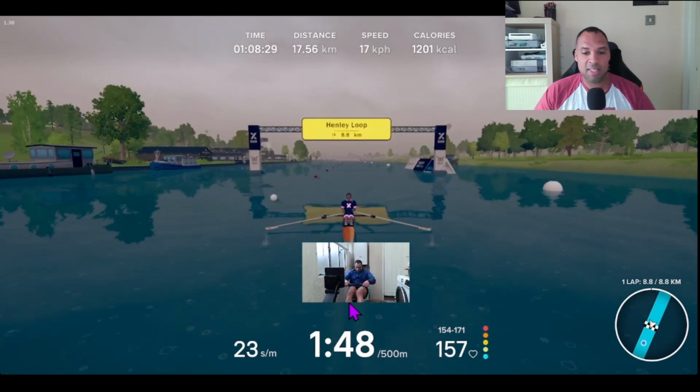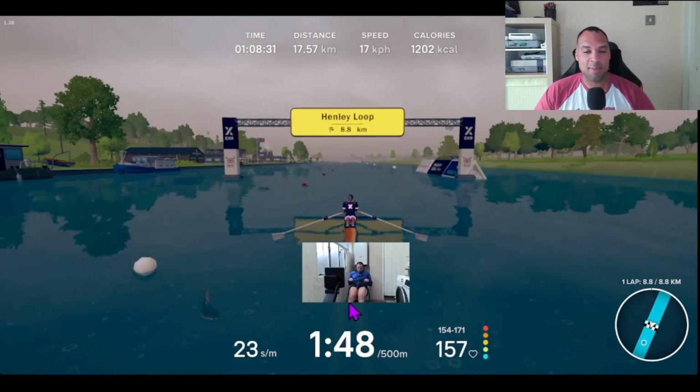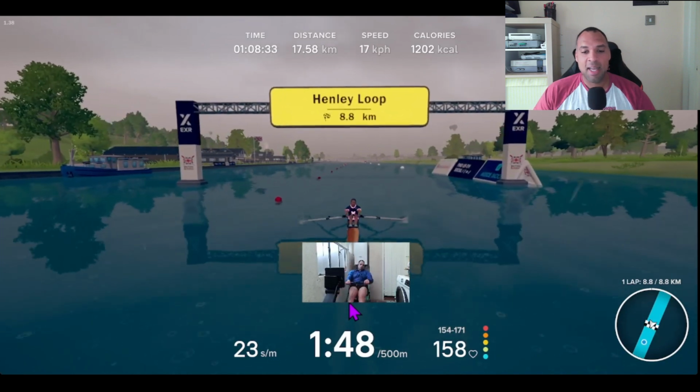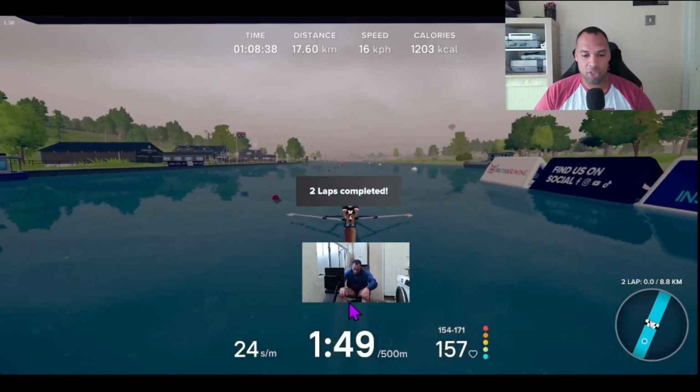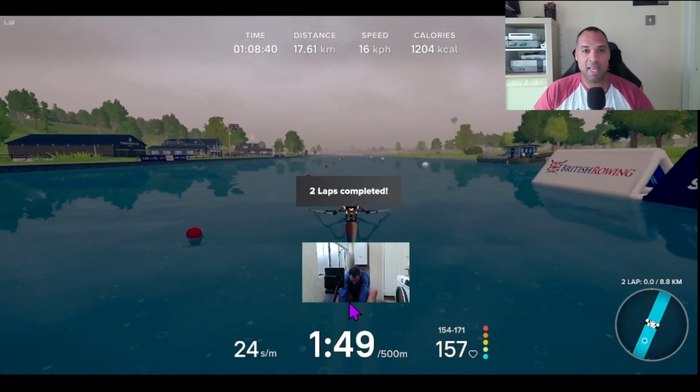So this is me coming to the end of it. Yeah, I've just about made it through. I crossed that finish line to finish the second lap, and I was bushed. Just wanted to rest and get my head down.